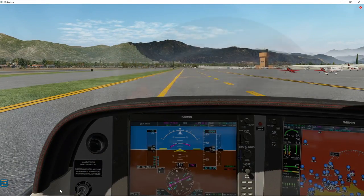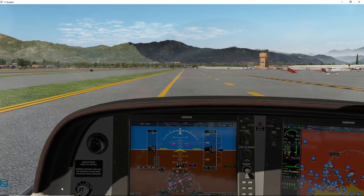El Monte Tower, November 116 Bravo, clear of runway 19 at Delta, ready to taxi to parking. Runway 16 Bravo, taxi to parking, have a nice day, pass CAT-07. Taxiing to parking, November 116 Bravo, and thank you, sir.